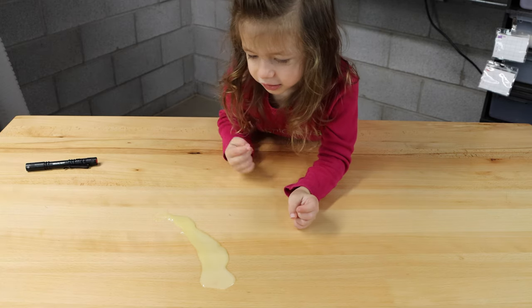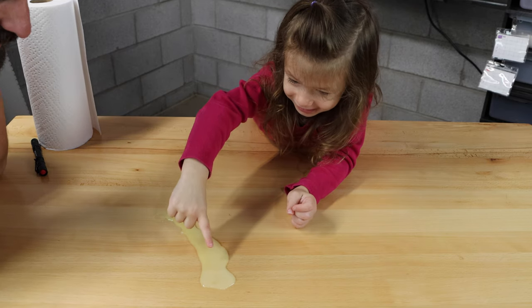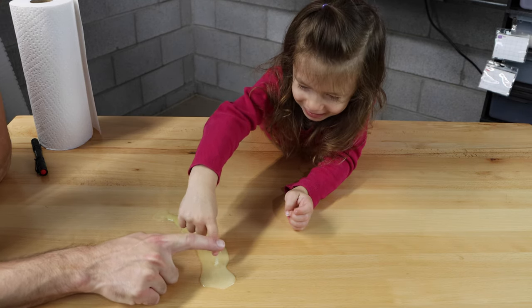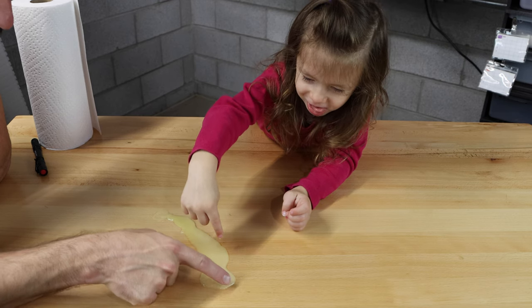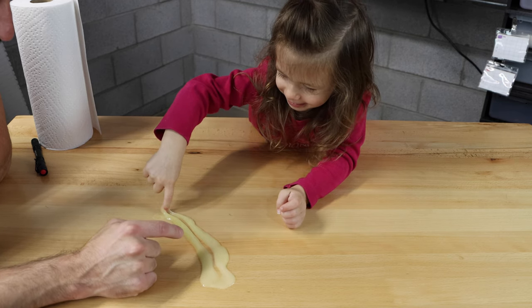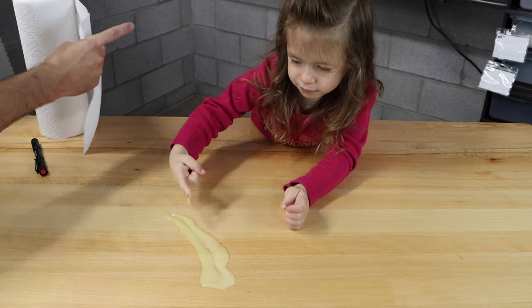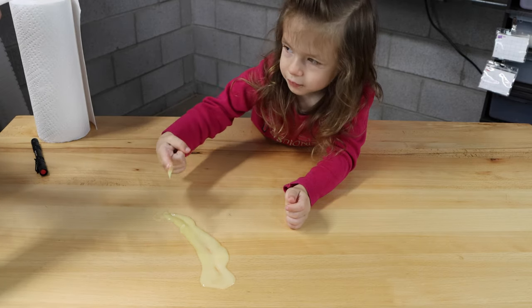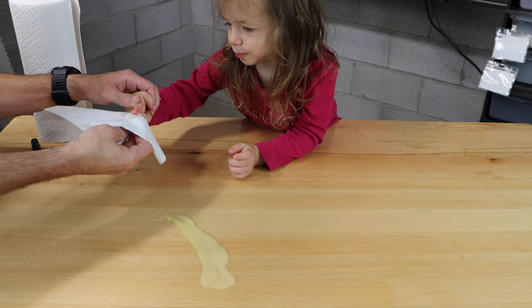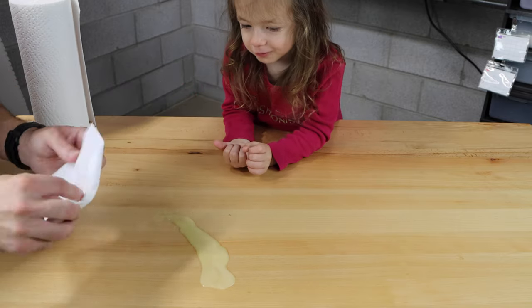Okay, mine's a big one. A big one? Ew, go ahead. Go ahead, touch it. Your turn. Yeah. That's pretty gross, huh? Ew. Look how thick it is. Don't put it in your mouth. It's gross. Okay. It's caca. It's a bad egg. Here, let's wipe it off. I'm going to clean it up, okay? It's a really, really big one, huh?